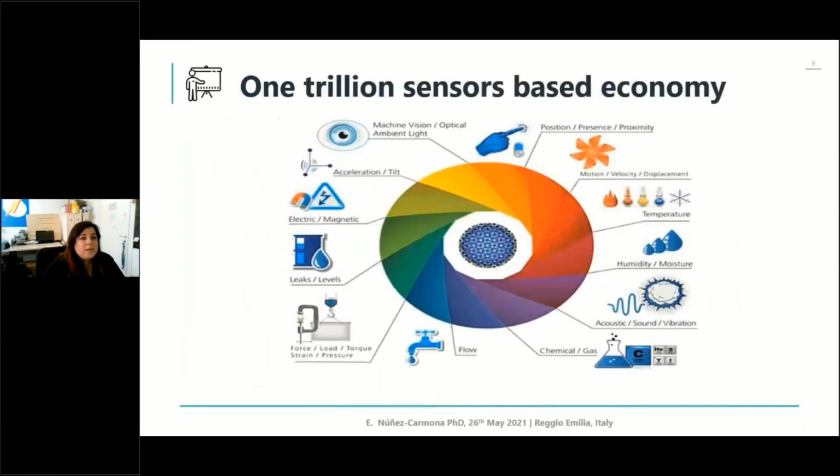Well, this brings us to another concept, that is this one: the 1 trillion sensor economy. Our daily lives today are really managed and controlled by sensors. That means that by last year, we reached 20.8 billion sensors, and the National Science Foundation of the United States of America says that we will soon reach 3 trillion sensors, changing the term Internet of Things to Internet of Sensors. Well, I would like to think that it's not just Internet of Sensors, but another kind of Internet that I will show you later.